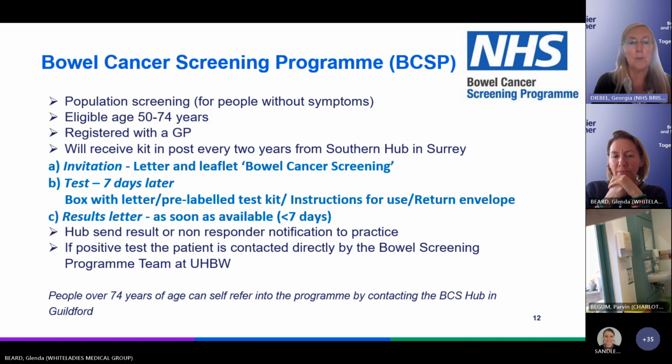The hubs send the result or the non-responder notification to the practice. So if your practice team gets that notification, you then follow up to try and encourage people to participate in the bowel screening process. And if the result is positive, the patient is contacted directly by the bowel screening programme team based at UHBW at the BRI hospital. So if this screening test is positive, they get immediate contact from the hospital in Bristol. Next slide, please.